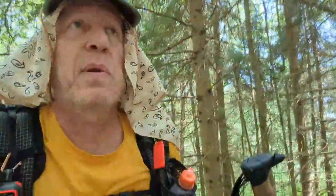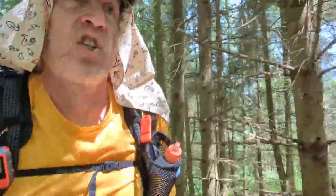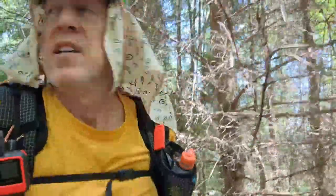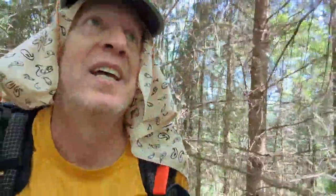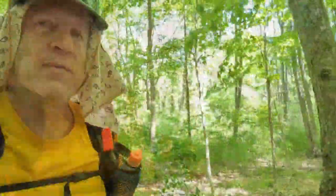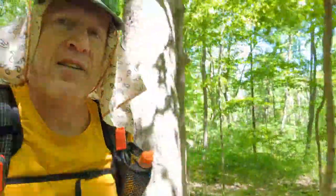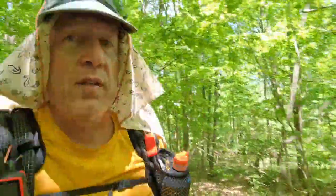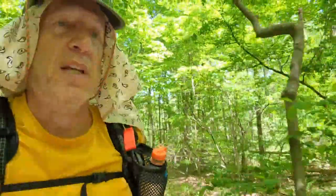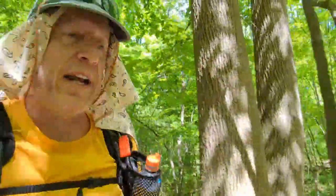Really the key to a lot of these people doing big miles is just the time, not speed. It's just getting out there and spending 10, 12 hours or more a day hiking. But that's really the key to the big miles, is taking advantage of as much daylight as you can. So there's a tip for you. If you want to do those big miles, don't feel like you got to become a hiking machine. Just make better use of the daylight hours.